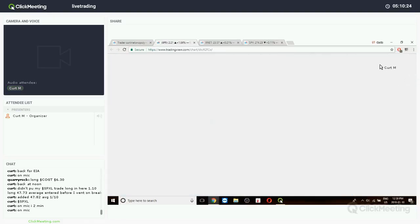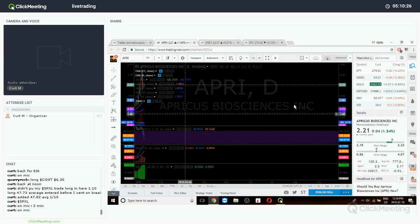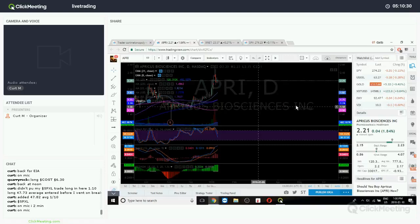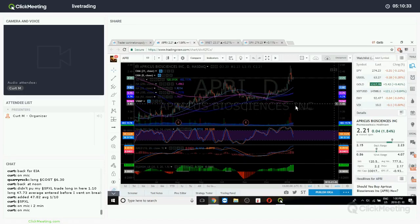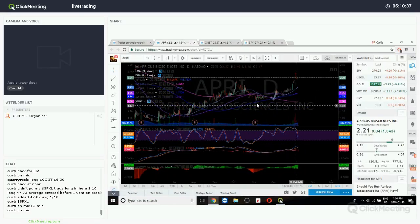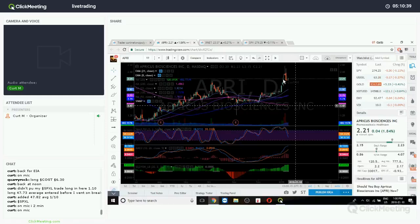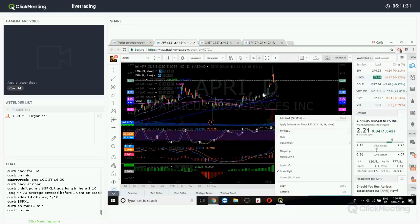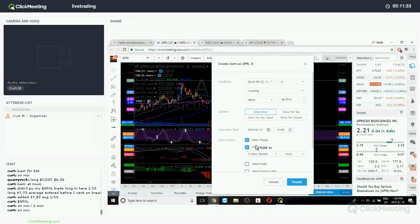Back to APRI. Trading 221. Finished a sidewinder. Got a pop. Not much of a sidewinder, but a sidewinder nonetheless. Stock RSI is what we're going to use as a buy trigger on the daily.